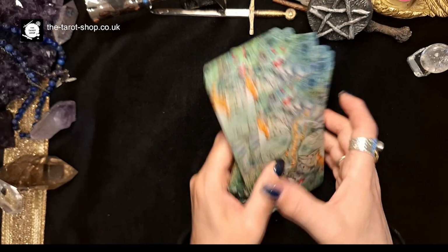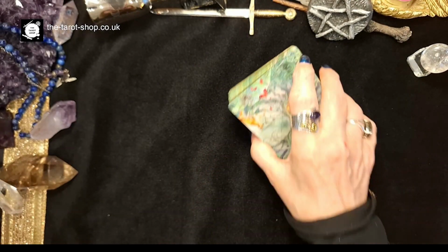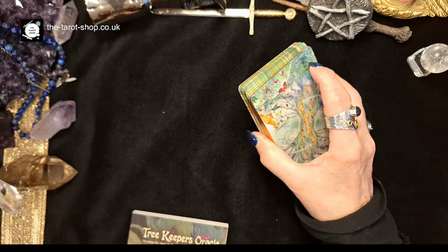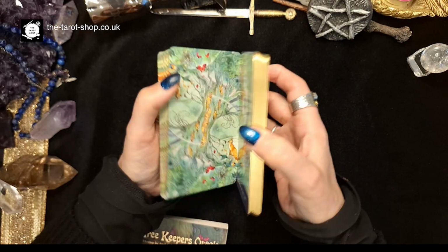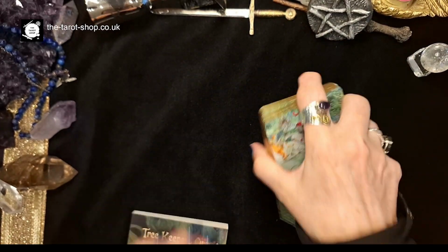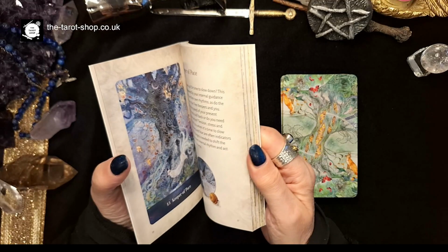Okay, so these are the cards. Let's just pick a random one. I'm not going to shuffle or anything like that, because I don't like to handle them too much unless I'm going to use them. Keeper of Fairy Tales, number 21. So let's say you picked that in your daily meditation with the cards.